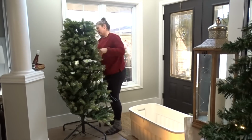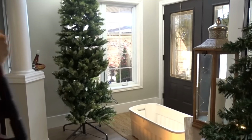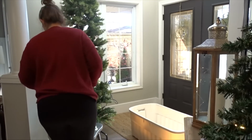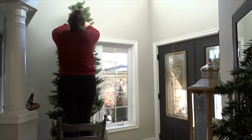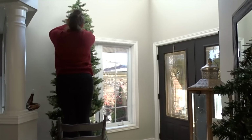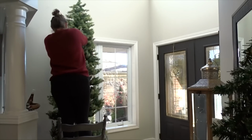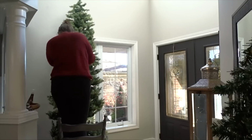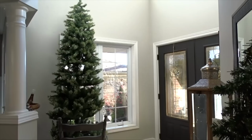The neat thing about this tree, it can be 3 feet, 6 feet, or 9 feet. It just depends on which part of the tree you remove. But I thought that was kind of neat, and that's why only the middle section wasn't working, because each tree has its own section of lights. So that's why it was just the one section that didn't work.